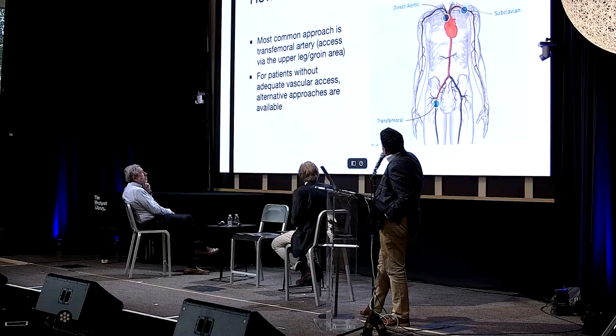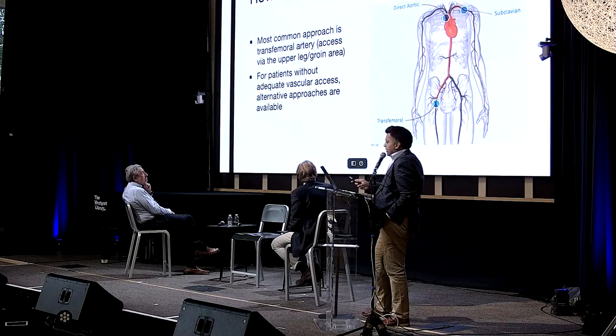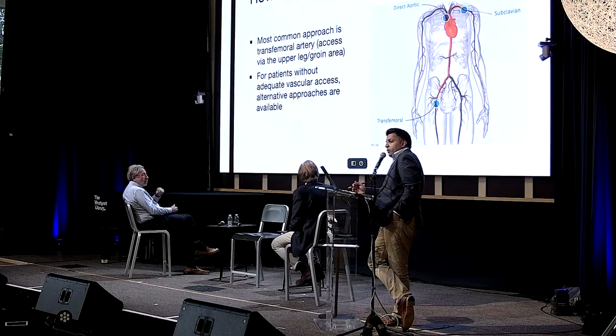So there are many different ways that we can actually do it. We can go in from arteries in the shoulder. We can go directly into the heart from over here. We can take the arteries from the neck and go down to the heart valve as well. So there are many different ways of us getting the valve into where it needs to go.